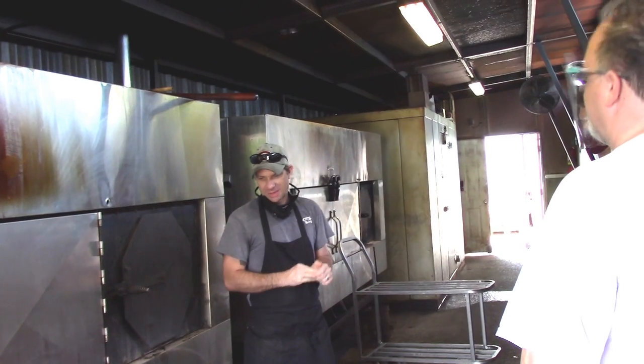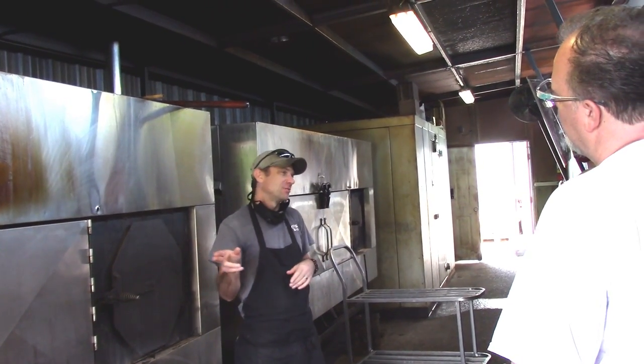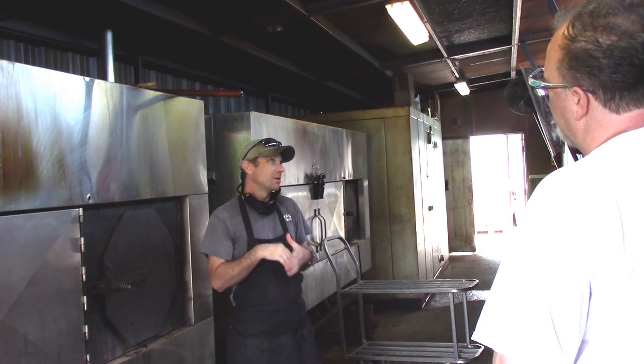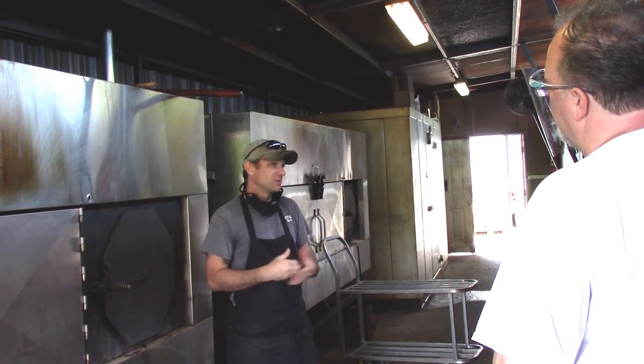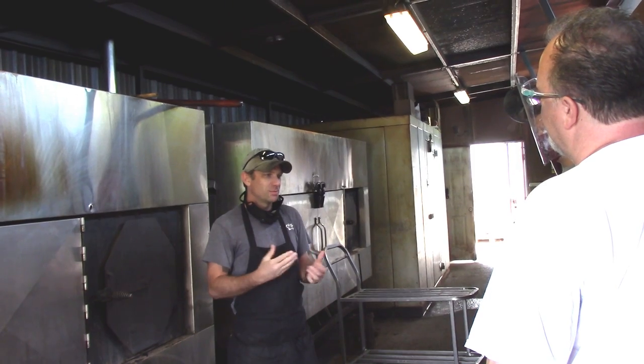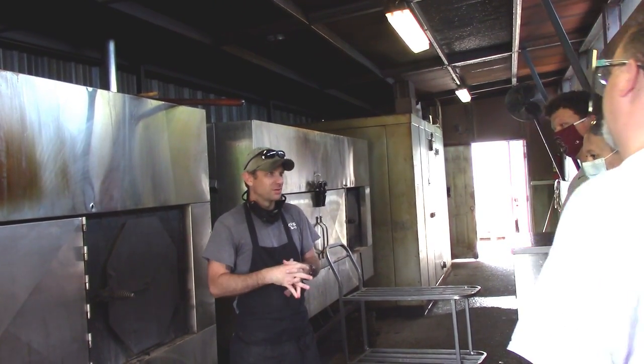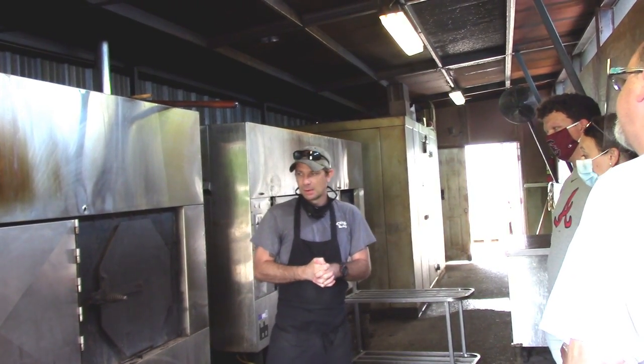We also actually have another cooker that's about half this size that we pull out of the dock upstairs. We sell about 800 smoked turkeys at Thanksgiving. I'm pretty much just camping out all week, throwing turkeys on and off, because that's just Thanksgiving morning. We do 800.